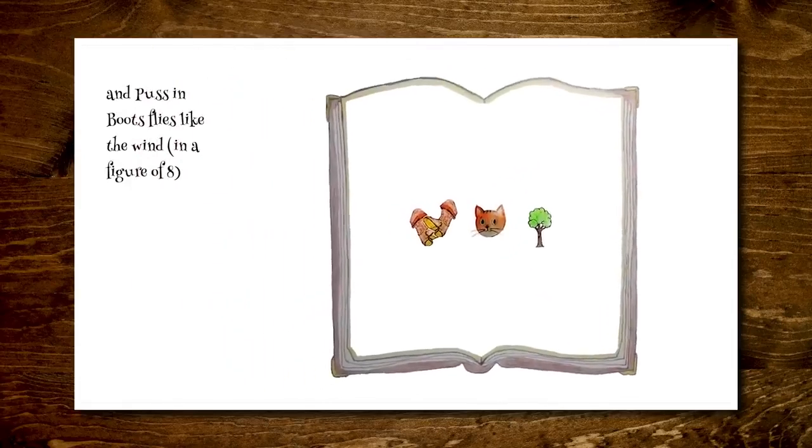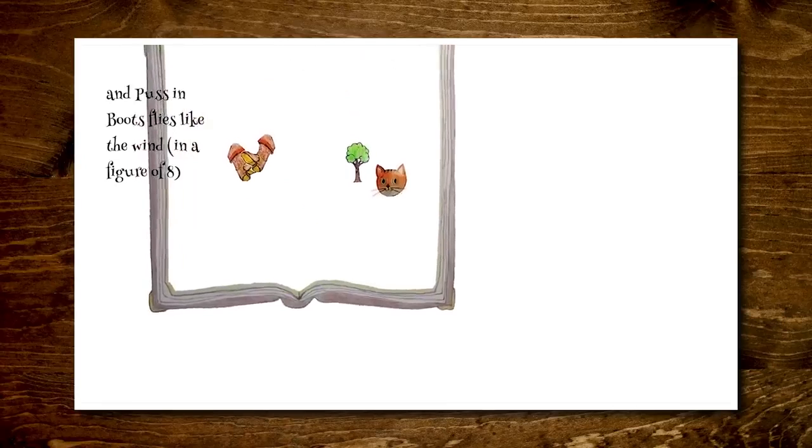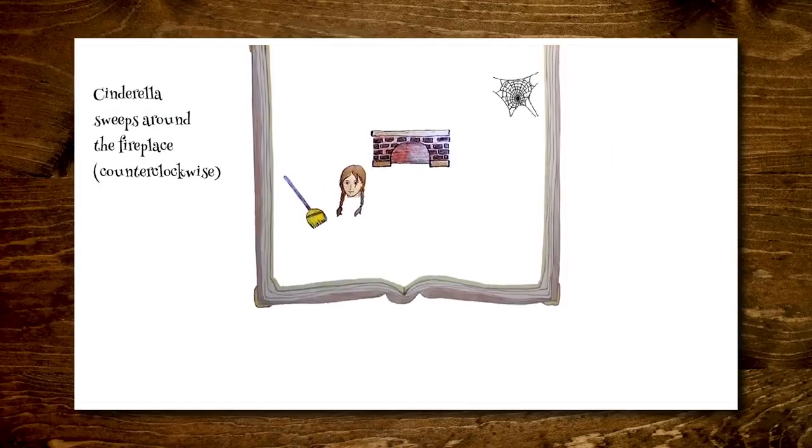Puss in Boots flies like the wind. Oh yeah, flying like the wind. He's going into figure 8. Yeah. It just seems so straightforward, doesn't it? Oh, and look at Cinderella sweeps around the fireplace. Really, it's just Cinderella's head. Let's be specific here. Okay, a bit creepy.